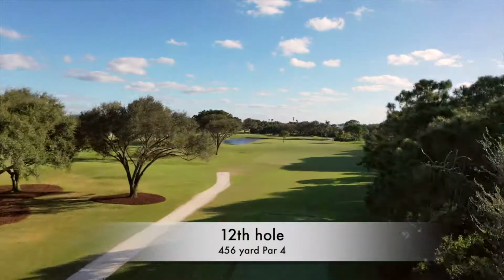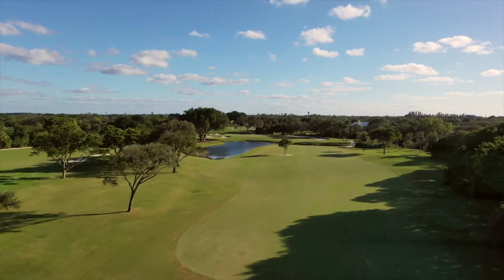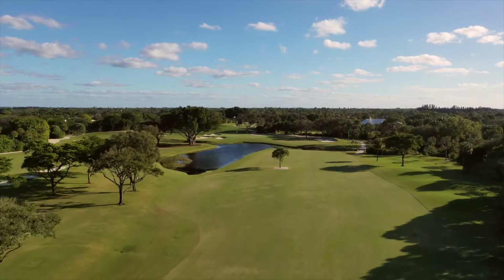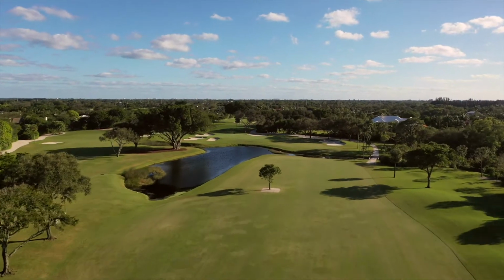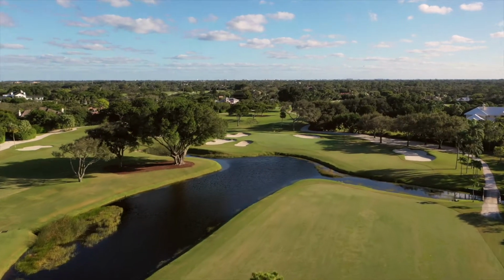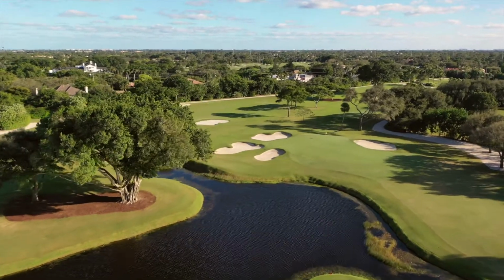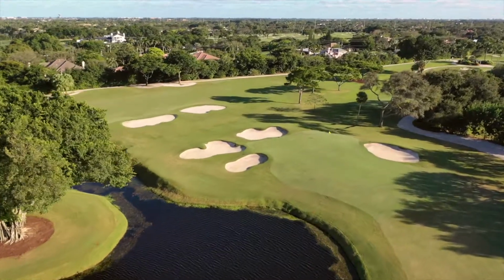Many consider this Pine Tree's signature hole, because most of the time it features the pine tree, the symbol of the club. The only bunker-free fairway on the course features a pond that springs from a canal crossing the fairway. A bulge in the pond comes within a few yards of the green, which is also guarded by 4 adjacent bunkers.